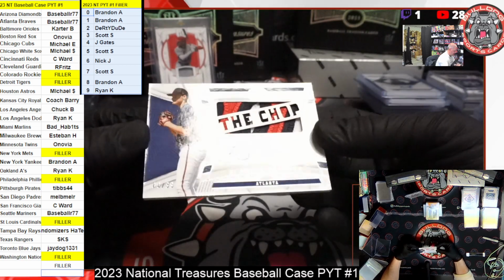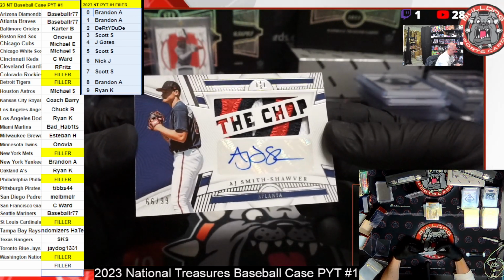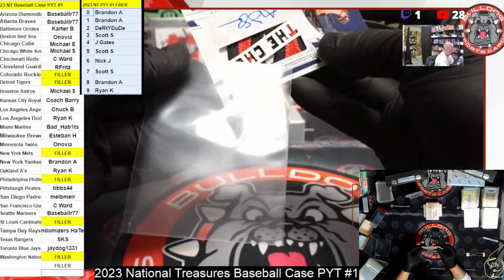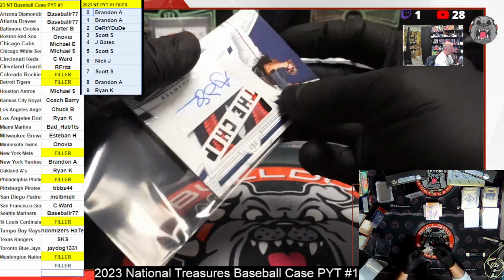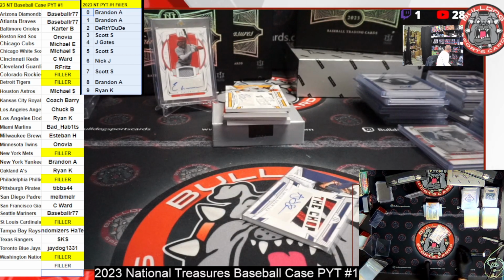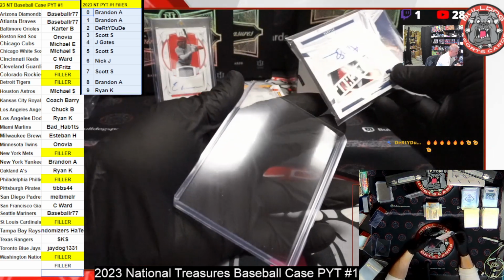To 99, AJ Smith Scheuer with a sick patch in there, the chop. Wow. Did a great job with the patches on this. I mean, some of them are lame, don't get me wrong, but overall, I'm satisfied with the patchwork here.